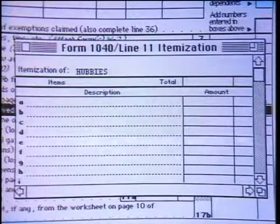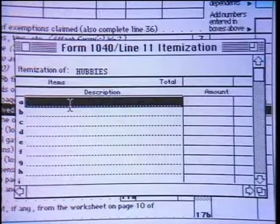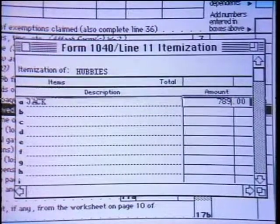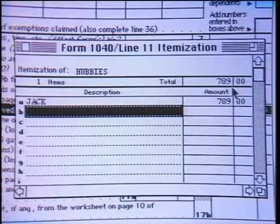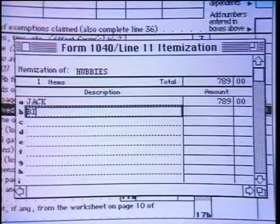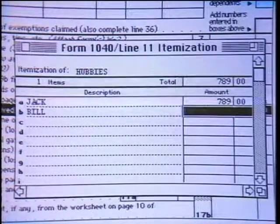Another feature it has is it lets you itemize. If I want to break down a total, I double-click and I pull up an itemization window. I've entitled this one Hubbies because it's alimony we're itemizing. Okay. Plural. Okay, well, of course. I'm going to enter the first description, tab over, and the amount. And now Tax will put the total, my running total, and my total number of items. Next description. Next husband. And next amount.